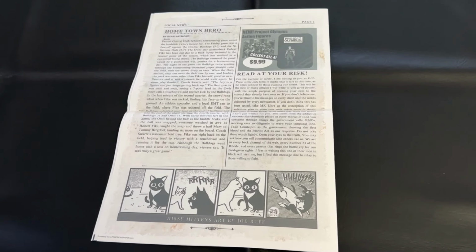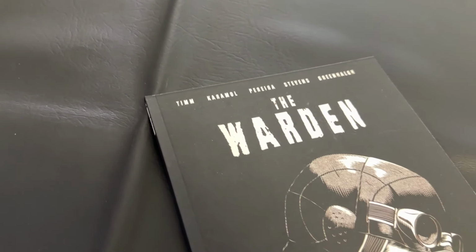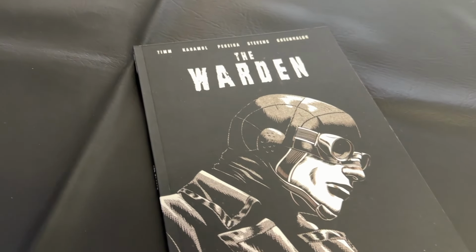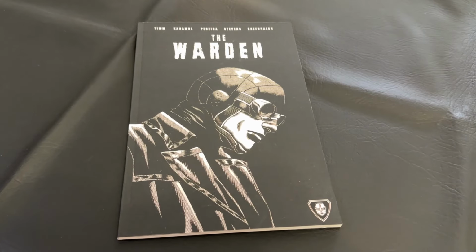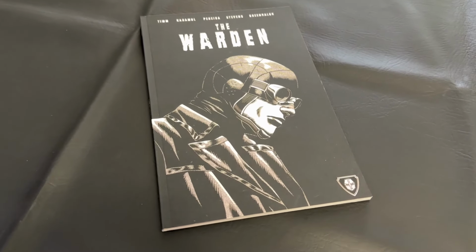As I said, I'm only going to be showing a little bit of the art here. I'm going to go through the first little bit of the book because I don't want to spoil it for anyone that wants to enjoy, but I thought I'd give you a quick sampling of the art and give you just the bare bones premise of what you can expect here.